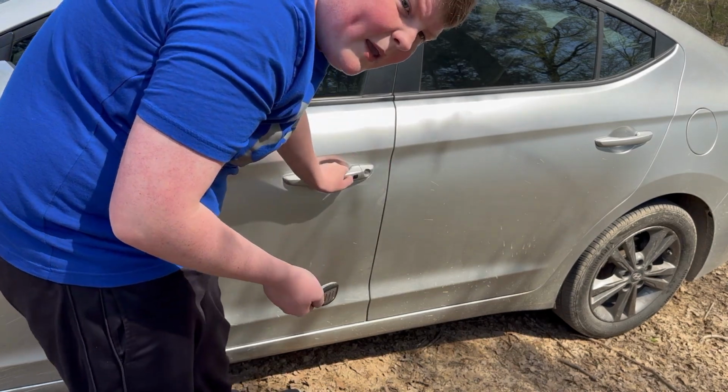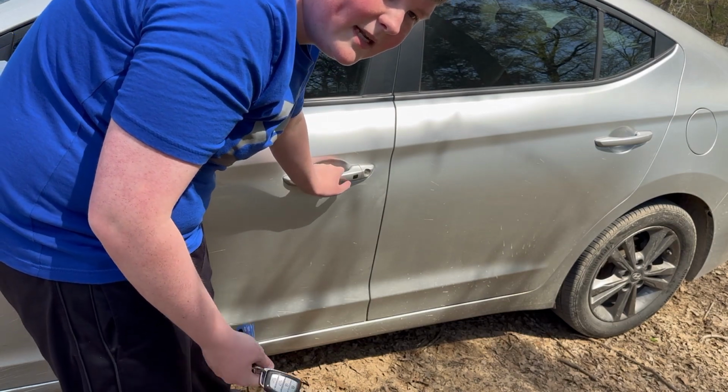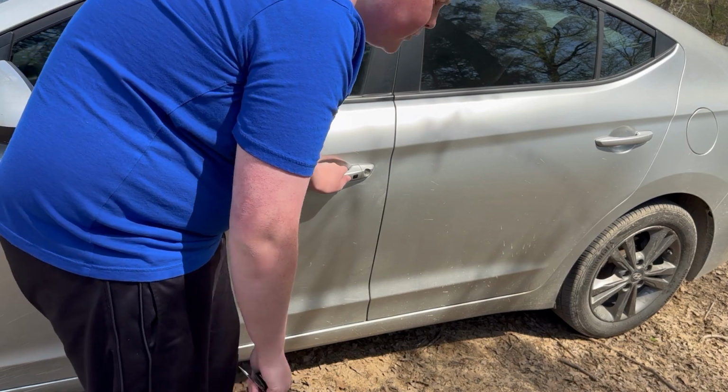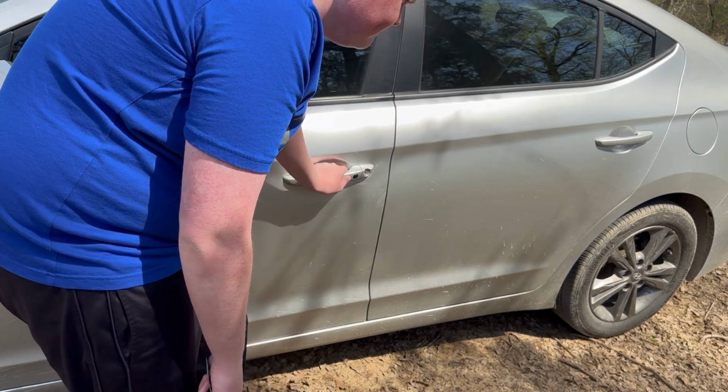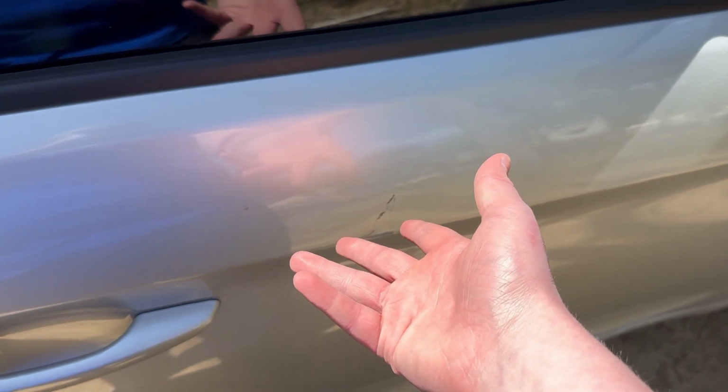It's nice that we didn't have to pay for that, but if you looked this car up on Carfax, it probably says it was in a wreck, even though it wasn't really a wreck, just a minor fender bender, or door bender, because it wasn't really the fender, was it? This is a dent from someone opening the door into our car in a parking lot. Not our fault, but it's still kind of annoying that it's dented.